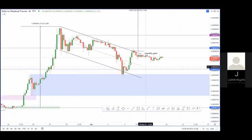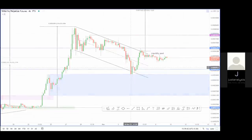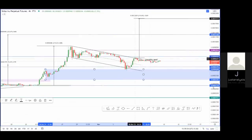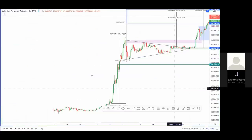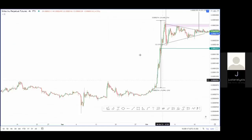But what's happened right now is Shiba closed below the channel's lower trend line and dipped right into this 12-hour demand zone here, ranging from 323 to 446. And so far it's been hovering very close and just below the upper trend line of the bull flag, and it's consolidating again. This is a classic move that Shiba does before it does an explosive move. You saw this happen here, and obviously in this particular case we discussed it at length for months together. So I think that's what's happening right now.